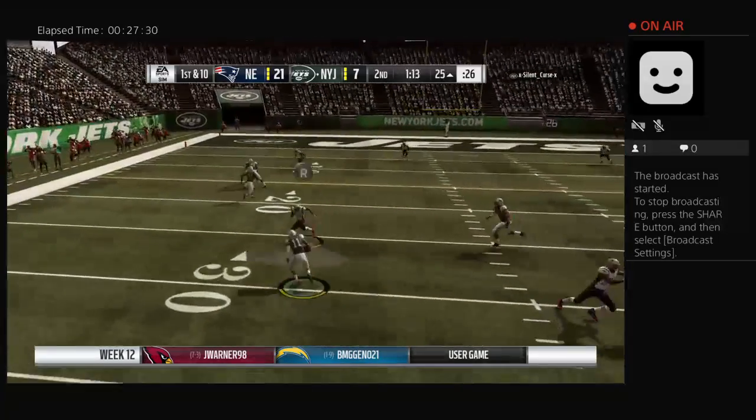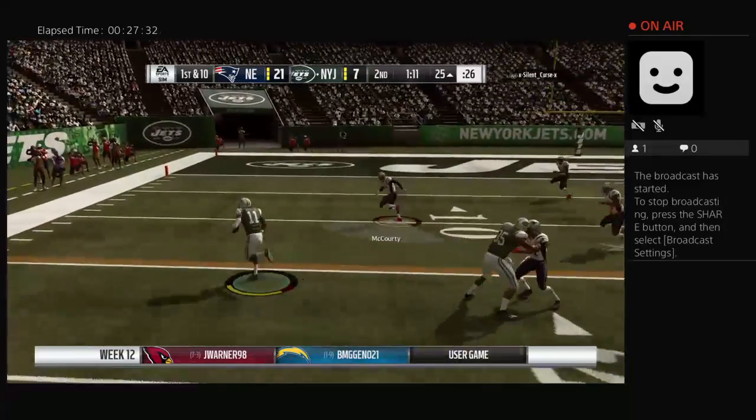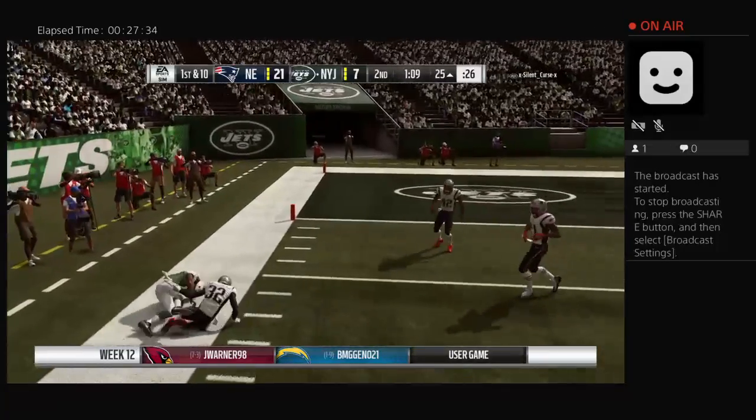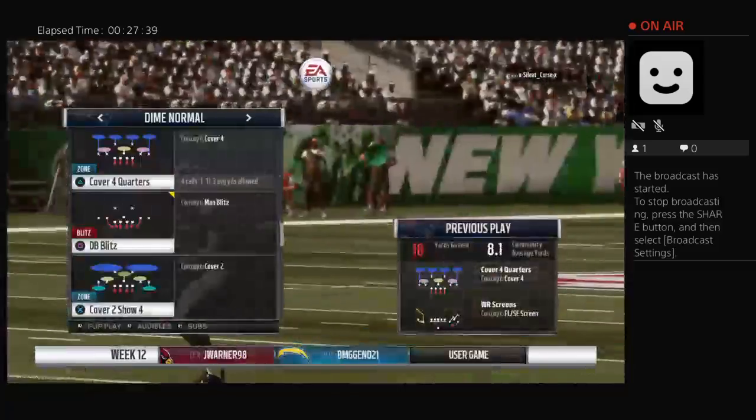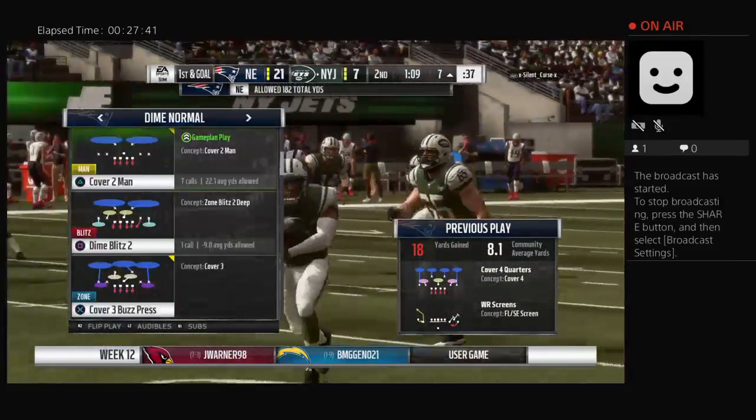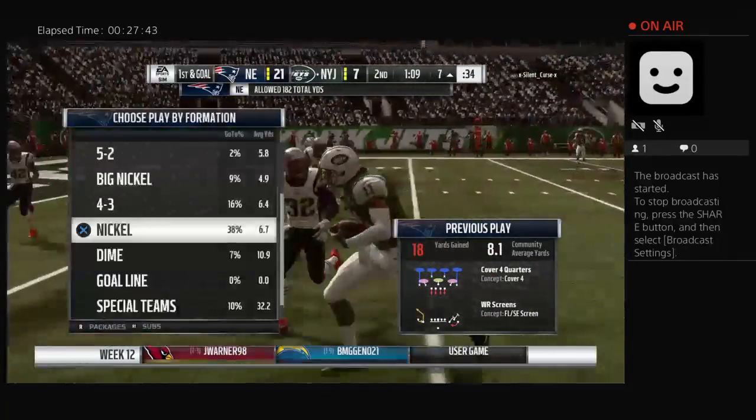So following the fumble recovery, here's Darnold. Hauled in by Anderson, left side. 18 yards there, and it'll be a first and goal. Right after the turnover, they come out throwing. And that means it's a sudden change situation.